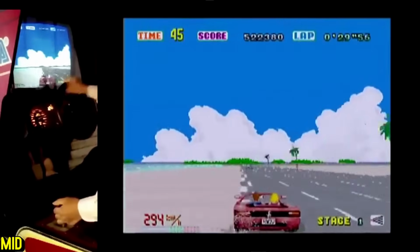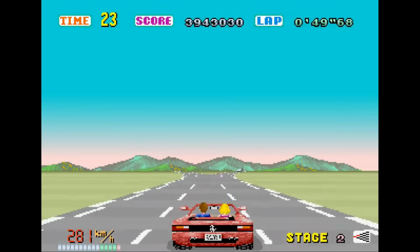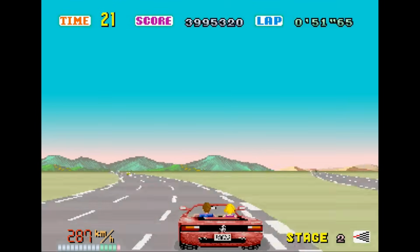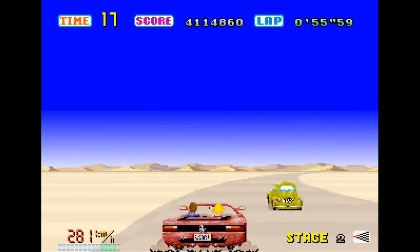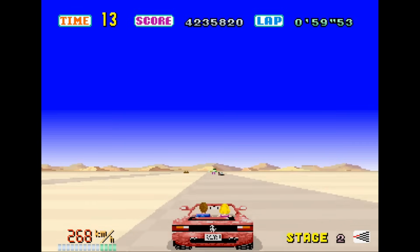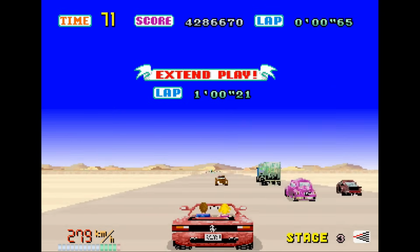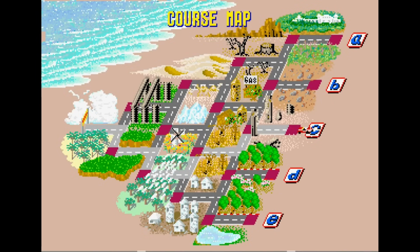Pretty cool indeed. As previously mentioned, the game has different paths or forks in the road at the end of each stage. Each branch leads to a different area. In actuality, a single game from start to finish is only 5 stages, but with all of the various paths you can take, there are a total of 15 different tracks. You have courses A, B, C, D, and E, and with each course comes a different ending, which really helps the replay value.